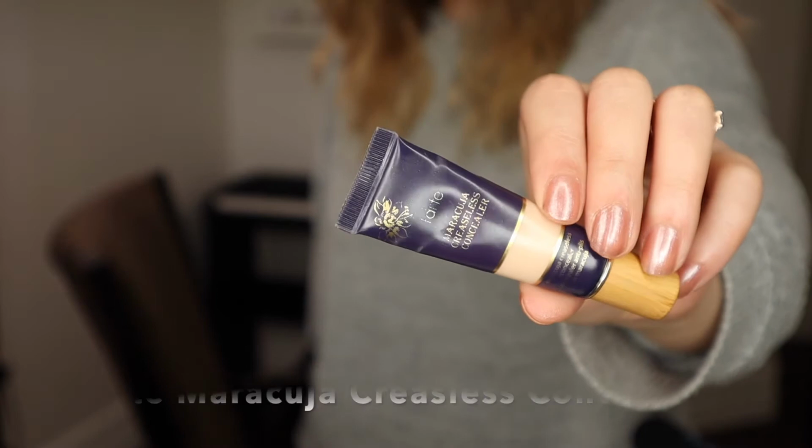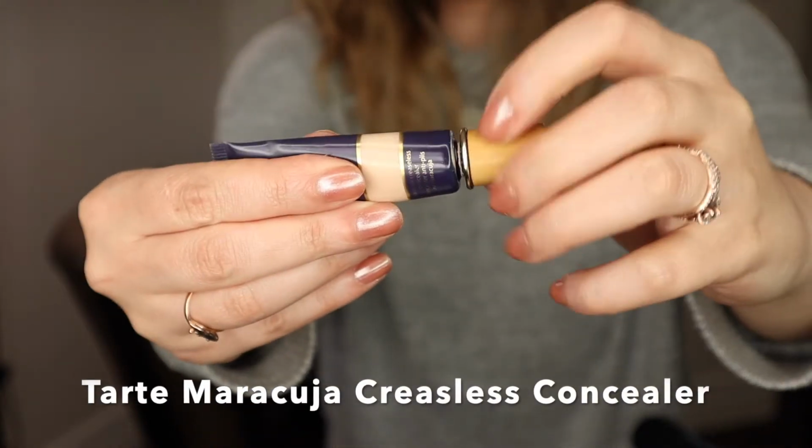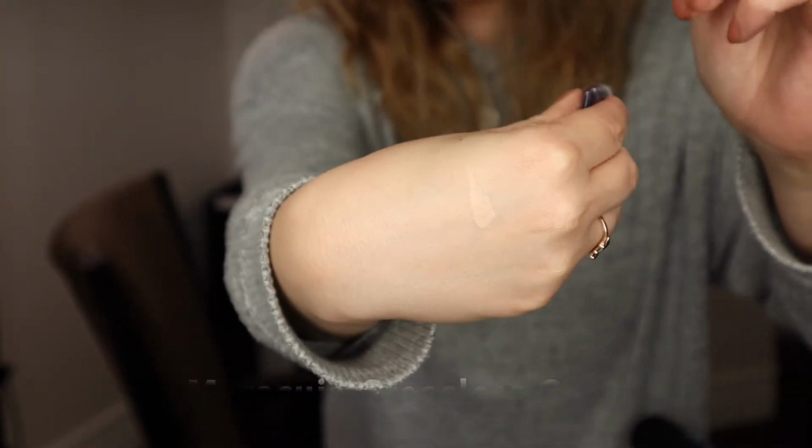Another absolute favorite that is a bit tricky, and I'll tell you why, is this Tarte Maracuja Creaseless Concealer, and this has been repackaged. Now it's in a plastic tube with a doe foot applicator. I did prefer this actually, the squeezy tube. This is a very thick concealer, which is called Fair Light Neutral. This is an excellent color match from my skin tone, which probably adds to why I love this concealer so much.